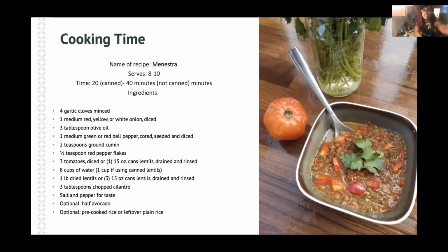So first what I'm gonna do is turn off this fan so you can hear me better, and then I'm gonna add 2 teaspoons of ground cumin. So here's my cumin. Crack this open. These wrappers nowadays, they're so tricky. It's like they don't want you to get into them. Okay, perfect. So for the cumin, we'll be doing 2 teaspoons of that.